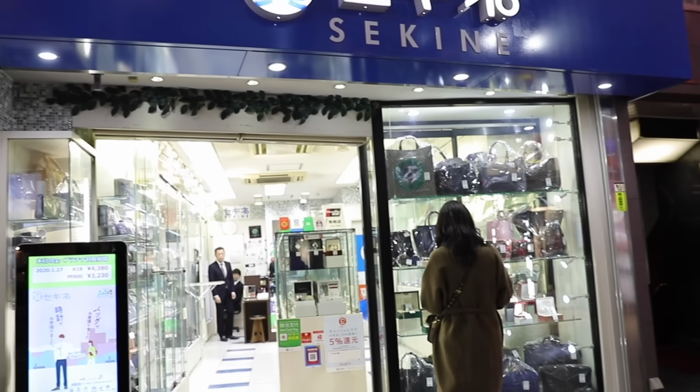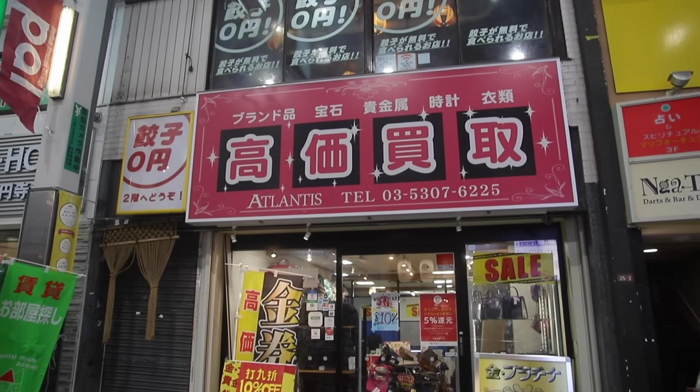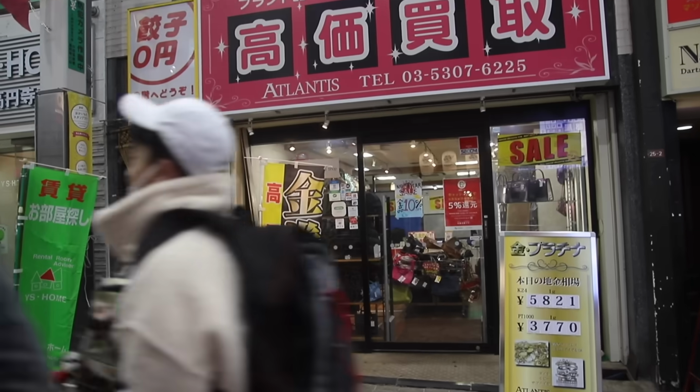In Shinjuku, there's countless stores that sell luxury items, but this one in Koenji that we're heading to now, I don't know if we'll find anything necessarily. At least I'll get to show you the sort of things that you can expect to find.